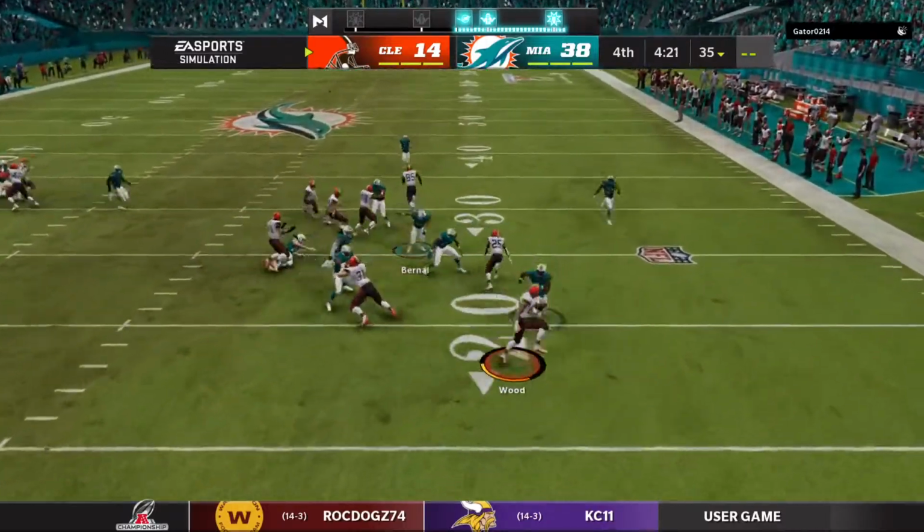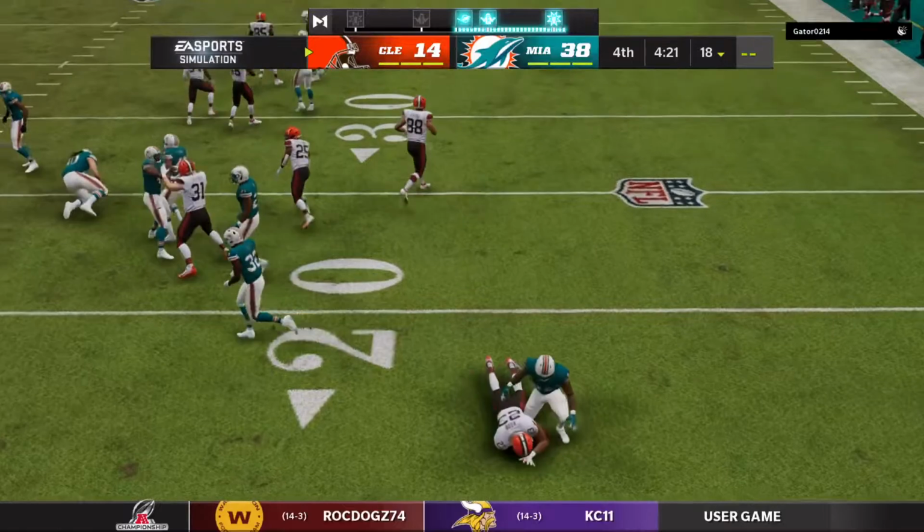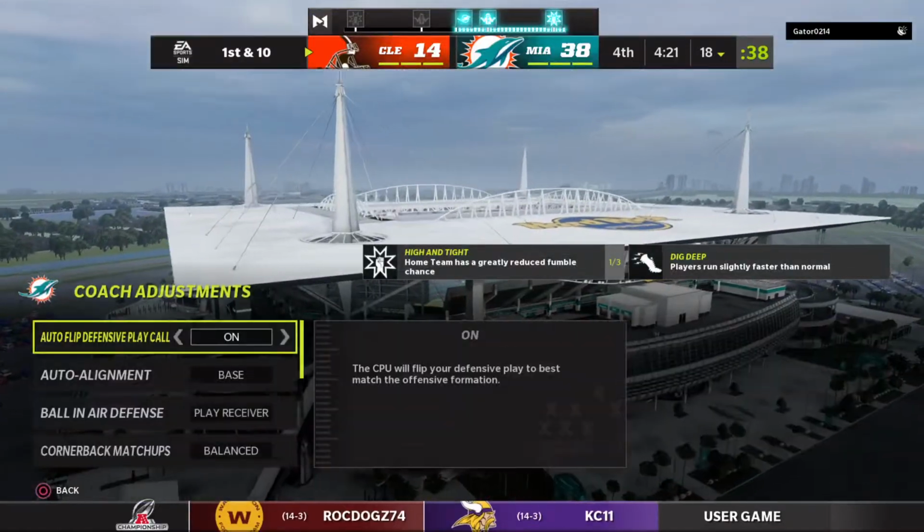Now after the touchdown, ready to kick it away is Sanders. Takes it at the 7. And no alley to be found. The coverage was solid, and he's dropped at the 18.